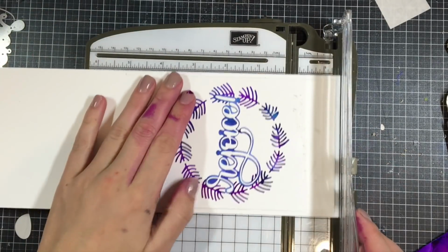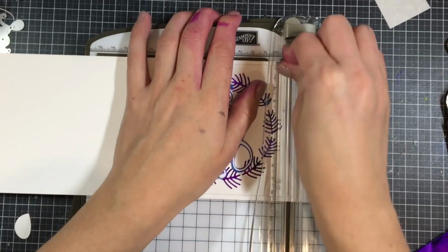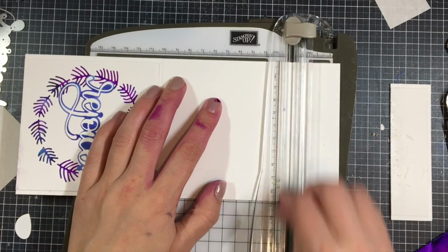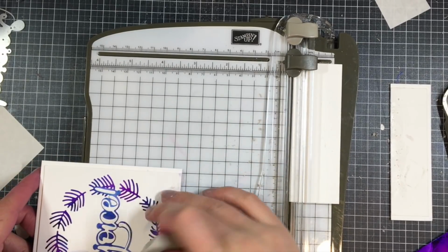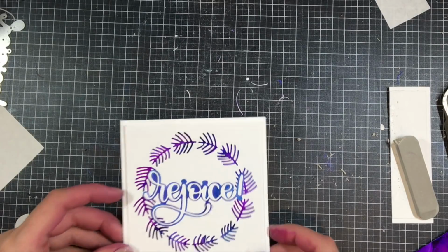So I tried to fix my mistake by grabbing a sandpaper eraser and erasing it, and then it ended up getting the color of the eraser on it. So I decided to cut it down to a 4x4 card so I could cut off the bottom. So that was one solution. However, it seemed I still had a little bit on there and it really wasn't working. So I had to go into card surgery mode.